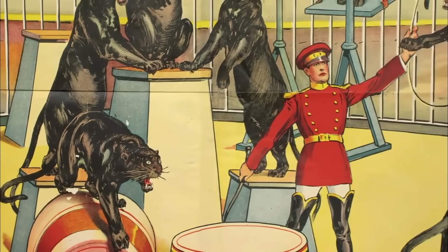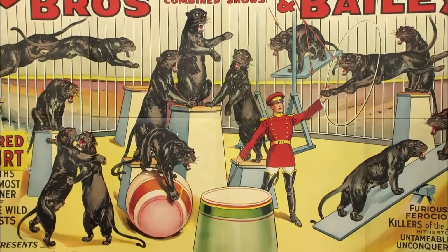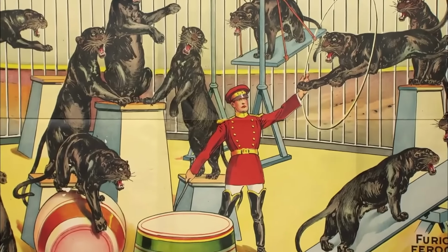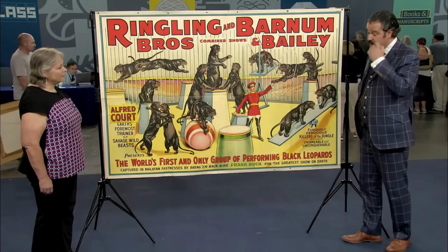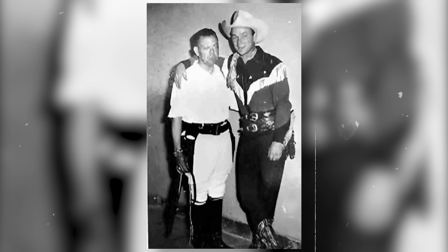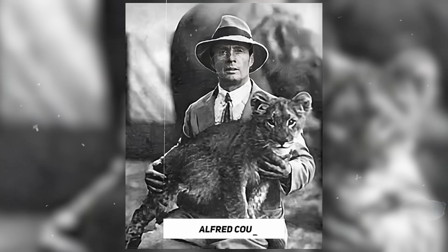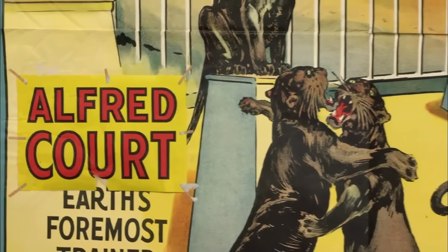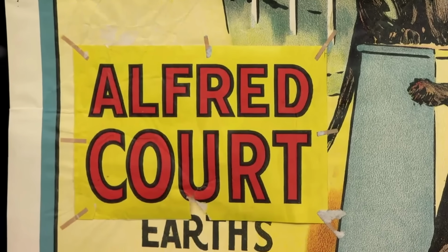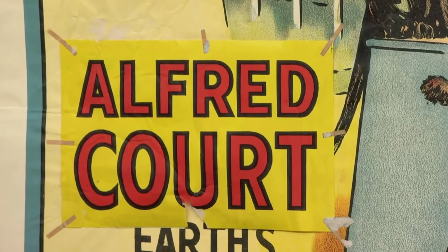What sets this poster apart is not just its size, but its journey through time. Printed by the prestigious Strobridge Litho Company, it boasts craftsmanship that collectors covet. But the real intrigue lies in its adaptation. Originally showcasing the legendary animal trainer Terrell Jacobs, it later underwent a makeover to feature Alfred Court. The curious addition of a separate paper clumsily concealing Jacobs' name tells the tale of an ever-evolving circus world, where performers' careers took unexpected turns.